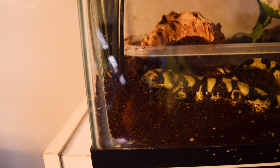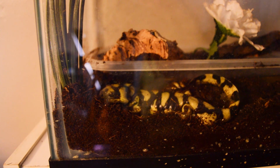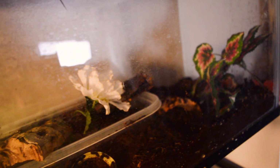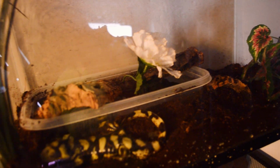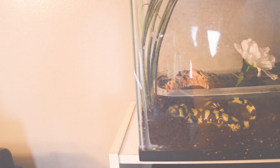So this is one of the male tiger salamanders. He has a really interesting pattern and he's a really big boy. As you can see in the tank, I just have a really large water dish for them to crawl in and out of, and then a lot of really thick substrate for them to burrow in, because in the wild that's what they're known to do, is make really deep burrows underneath the soil. And I feed them crickets, red wigglers and night crawlers, and they love all kinds of bugs.